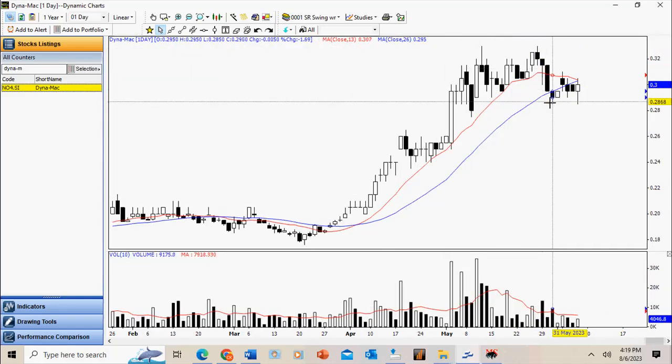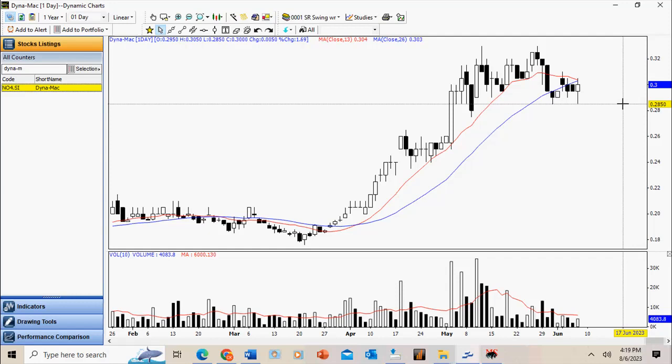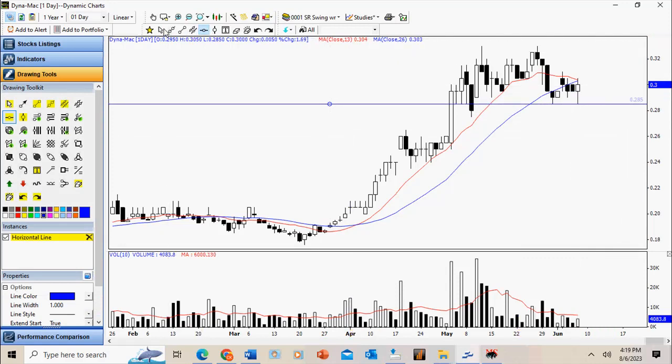Again, with this severe sell down, it is now trading below the 13, 26 SMA. We'd like to observe what happened. This may well be a distribution pattern. Again, breaking these supports will be generally negative. And this low here is at 285.